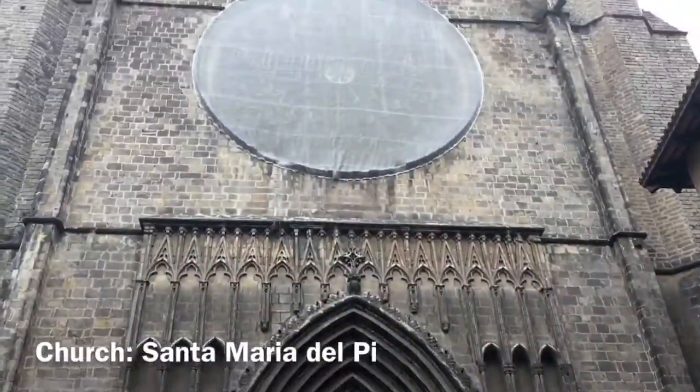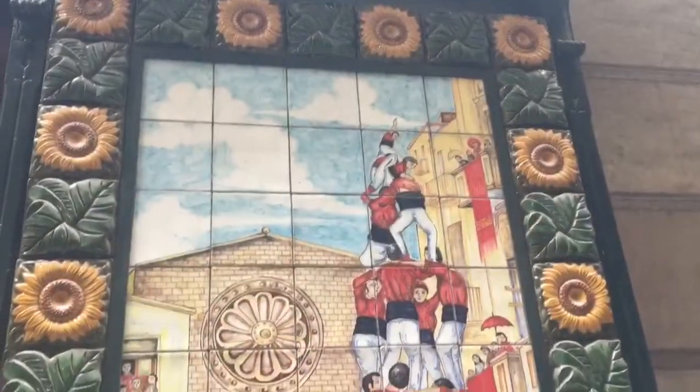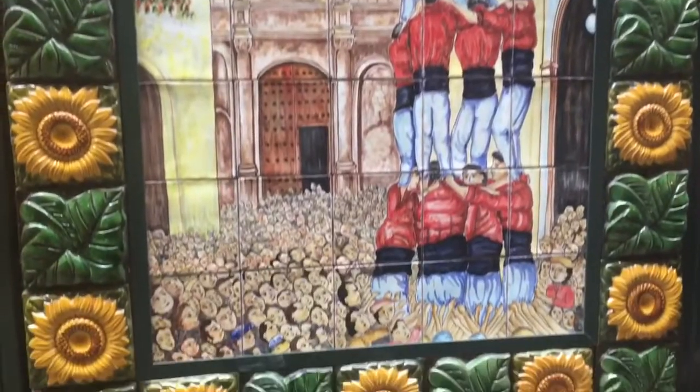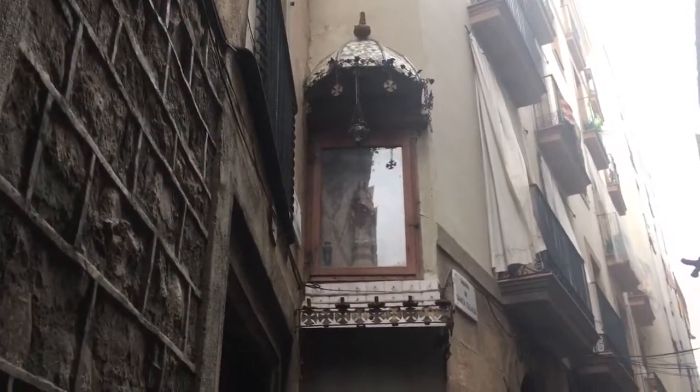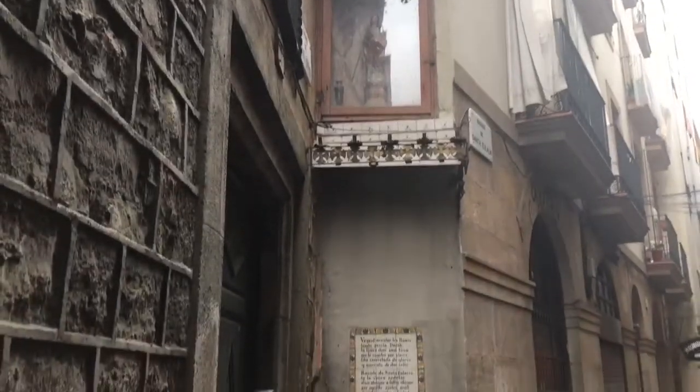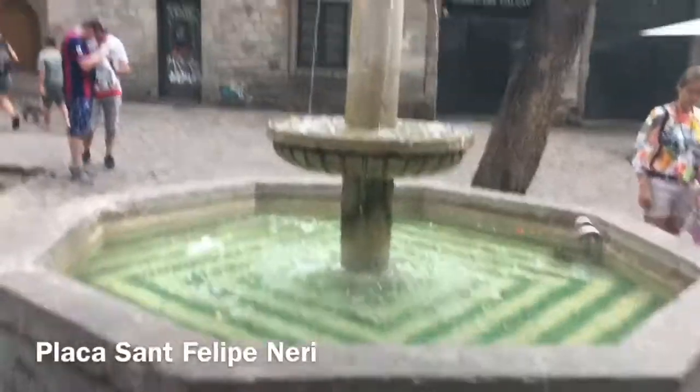This is the most traditional thing of Catalonia. And the name is Castella. It means fortress, okay? It's a saint, Saint Eulalia, and she's one of the protectors of Barcelona. Plaza San Felipe.